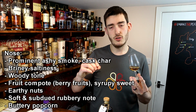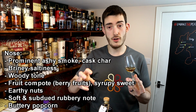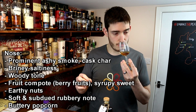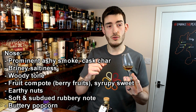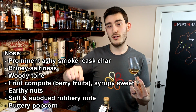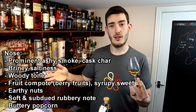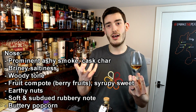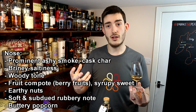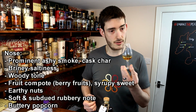Let's go in and try it on the nose. So there's a really strong ashy smoke, that's what's coming through first and foremost. A slight briny saltiness. And it's interesting that those tones, although they're prominent now, they were really subdued whilst I was at the distillery after having had the other whiskies, but also in that environment, soaking up all of that, it's saturated on your olfactory bulb from inhaling.